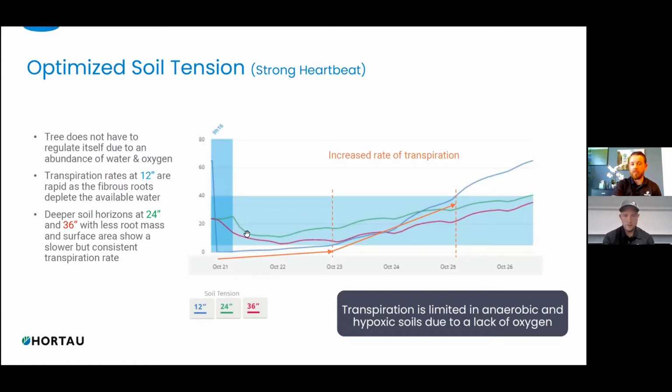We didn't leach water. We didn't push our deeper depths down to 0 kPa. Instead, you can see they gradually drop down and they just hit the bottom of our blue band, so they're still within that optimum range. We're not creating downtime.